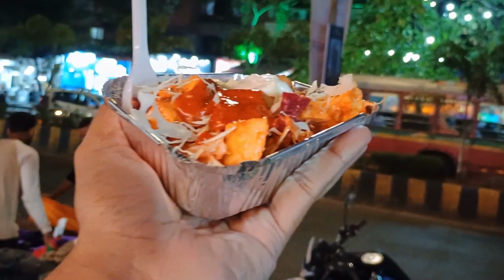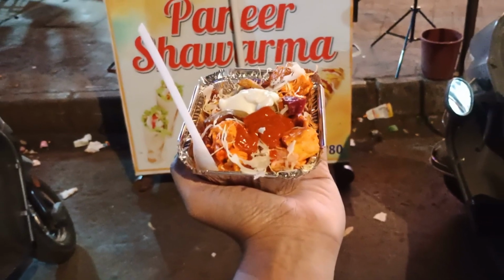So the taste is nice, and the spiciness of this dish you can adjust while making. You just have to tell the owner. If you are health conscious or going to the gym, you can definitely have this dish.